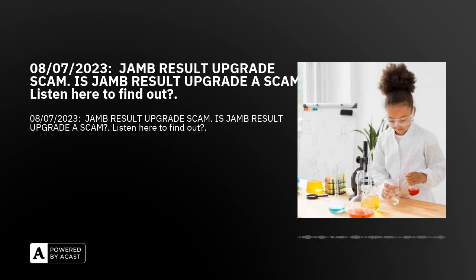So now let me give you an example. Candidate A, in the 2023 JAMB examination, got 162. Now with the JAMB upgrade, with the help of these academic fraudsters, candidate A that scored 162 can upgrade their JAMB score to 312. So that's in simple terms the full meaning, the full definition, of JAMB upgrade, right?